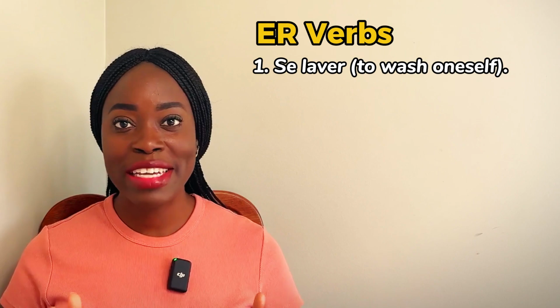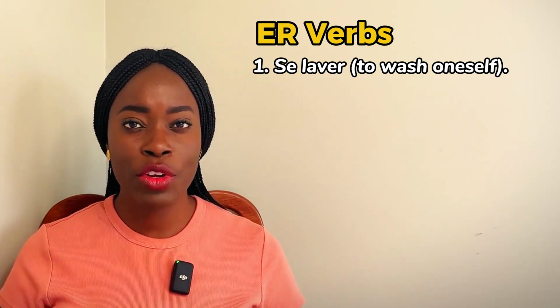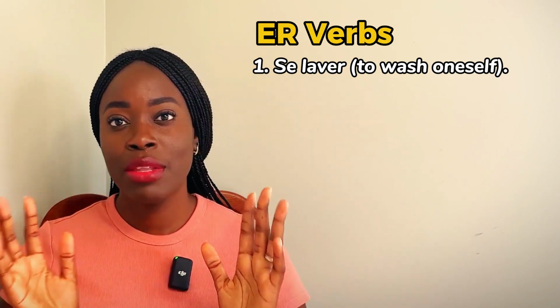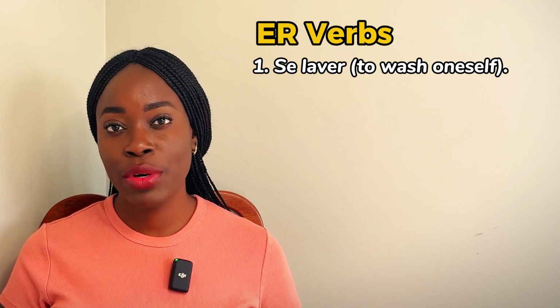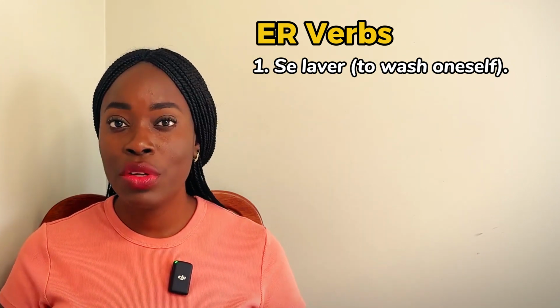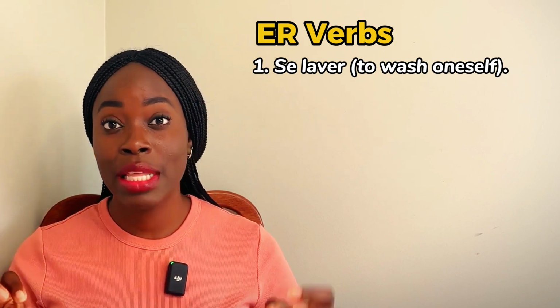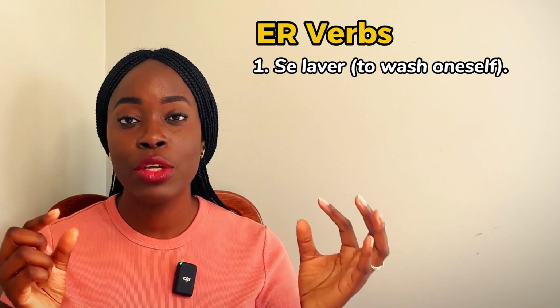So do you see how easy that is? Once you have the ER verb, you already know how to conjugate the ER verb. All you need to do is attach the reflexive pronoun. That is all you need to do. Once you attach the reflexive pronoun to the ER verb, it becomes easy. So no matter what ER verb you're thinking of, what you need to do is understand the reflexive verb, understand the reflexive pronoun, and just attach it to form a beautiful sentence like we just had, je me lave.